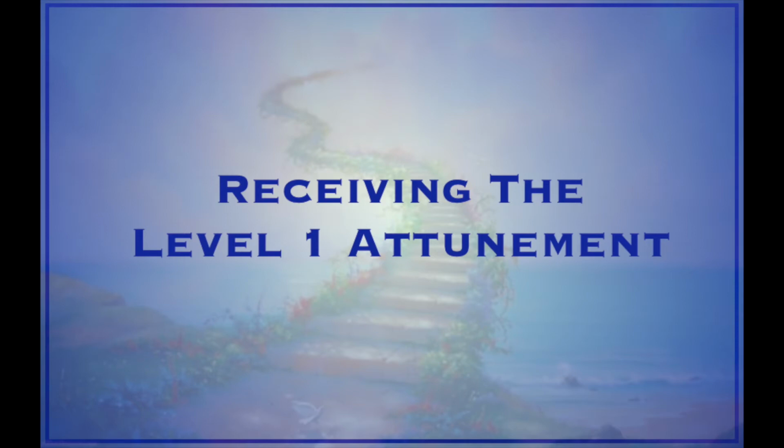At this stage, we would like to invite you to now close your eyes and start preparing for your attunement by taking a few deep breaths. Breathing deeply into the abdomen area and allowing yourself to let go. Feeling yourself becoming more and more relaxed with each and every breath. The Level 1 Celestine Reiki attunement will take around 15 minutes to receive, so please make sure that you are comfortable, relaxed, and you will be undisturbed for the next 15 minutes.